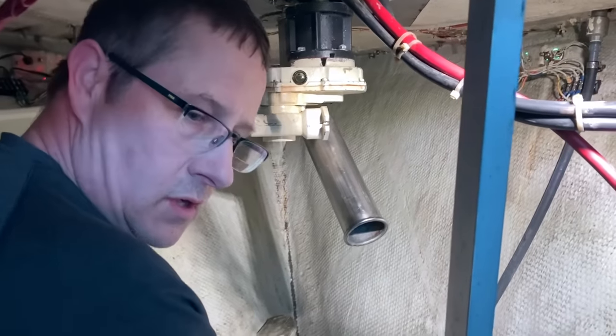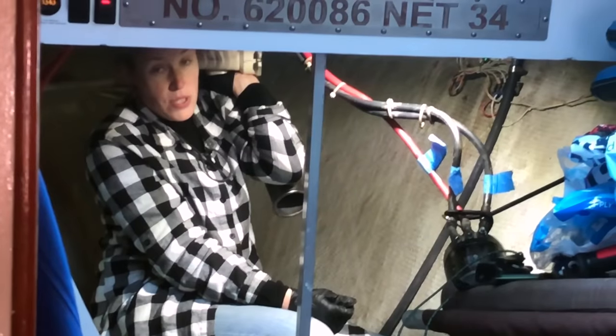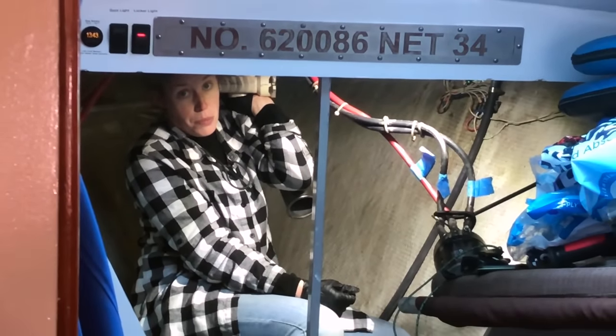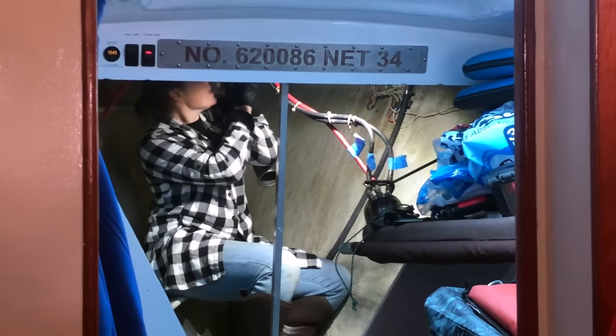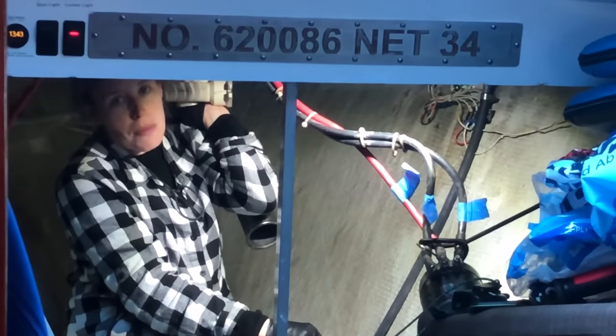We have to run to the store and buy some stuff. So we're just holding it in while he bolts up the four bolts. And then we're putting the top back together. But we had to pull it down so we could fill up the gearbox grease.